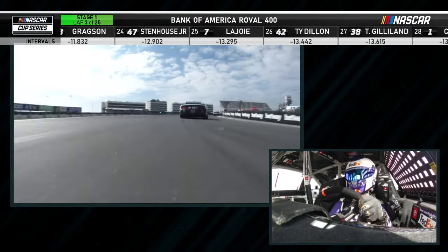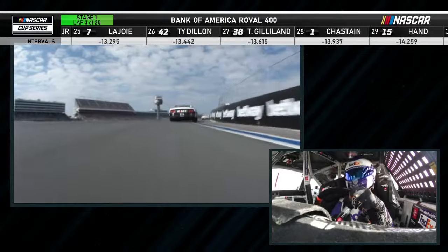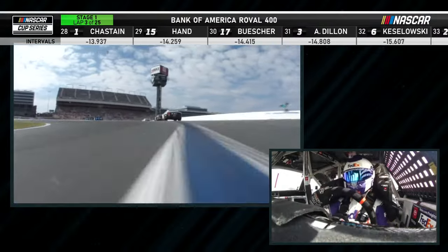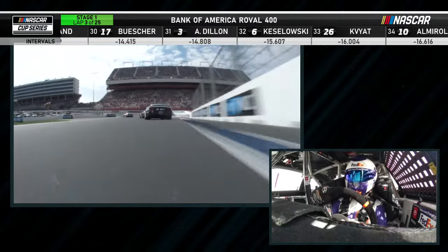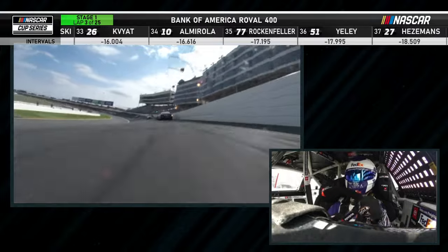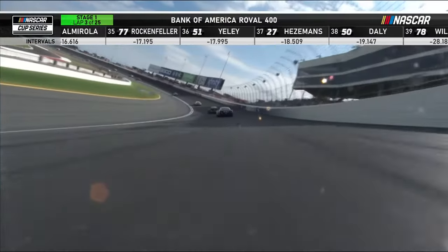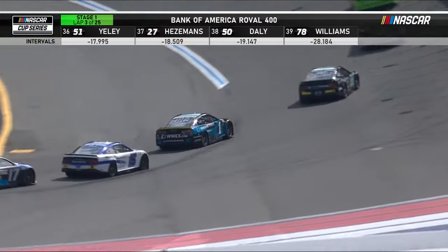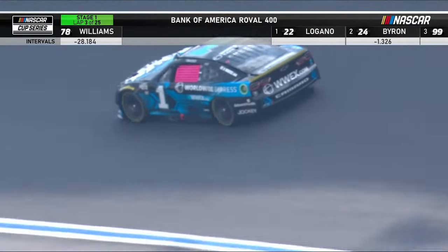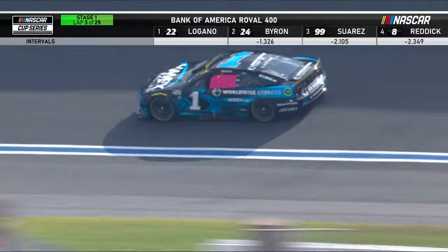Denny Hamlin's doing a good job managing all that. He started 24th, already up to 18th. So a good start for Denny. He was one of the drivers we knew we had to watch. Denny Hamlin starting a little further in the back, as well as Ross Chastain, another playoff driver who has quite a few points coming in. But because of his starting position, he's currently below the cut line. So Ross Chastain has his work cut out for him.